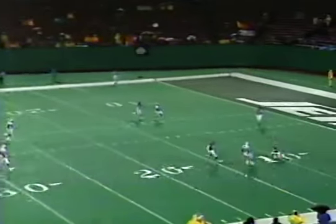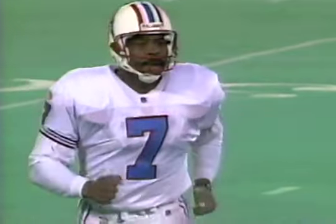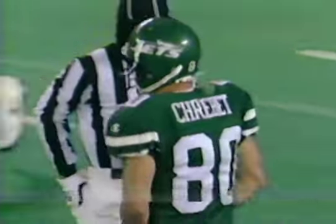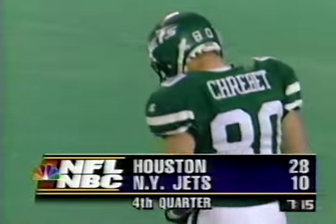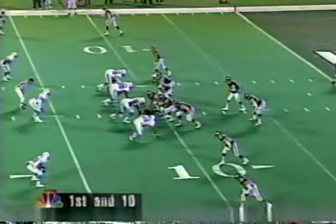Here's pressure. Roby gets a good kickoff. Trebek with a fair catch at the 10-yard line. So the Jets will take over at their own 10-yard line. 7:15 time remaining in the ball game following that 42-yard catch. Jets at the 10-yard line.